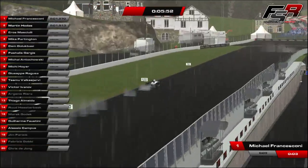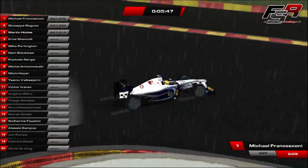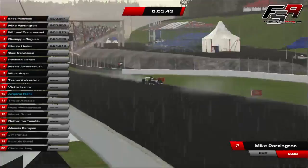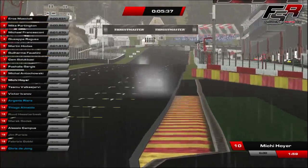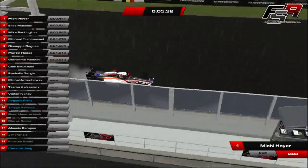And immediately Francis Goning goes underneath that with a 2 minute 1.270. So wow. I'll tell you one driver who's going pretty fast at the moment. Eros Masculi is, but also Michi Hoyer is. Currently a 10th off Masculi in the middle sector. What can you do in this final sector? So he's gone a 10th quicker than Masculi.